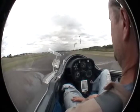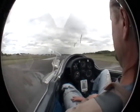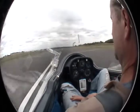It's quite a bit smoother than I thought it was going to be. Yeah, that was pretty smooth. Of course, maybe I spoke too soon. Better wait until the wheel's on the ground. There, all right. Mother Nature has a way of humbling you immediately.